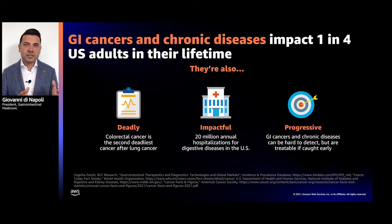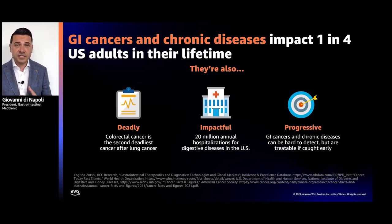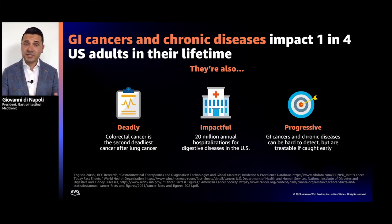GI cancer and conditions are very common, as I said, and very deadly. They're progressive, so in some cases, what today looks like normal symptoms can become a more dangerous condition in the long term. That's the reason why early prevention is very important. And also, they're very impactful. More than 20 million U.S. adults are hospitalized every year for any of these conditions that I was just mentioning.